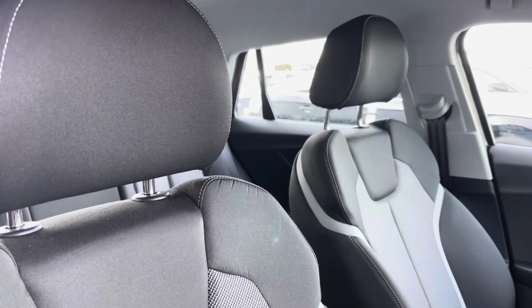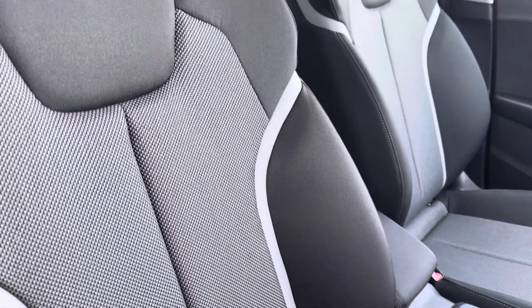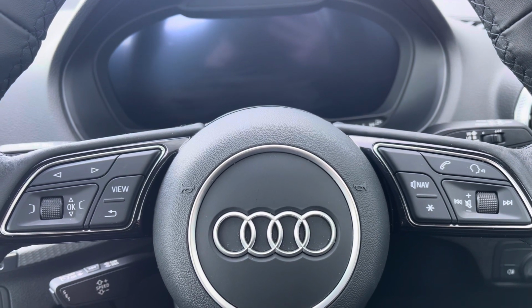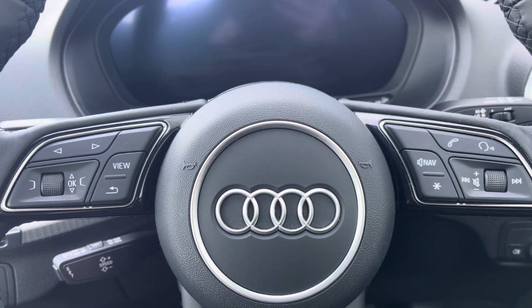Sink into the driver's seat with the running theme of the cloth upholstery and manual seating adjustments for added support on long journeys. Behind the wheel you have the 3-spoke multifunction steering wheel with the controls to the Audi virtual cockpit right at the driver's fingertips, with a gear shift paddle for a more convenient drive.